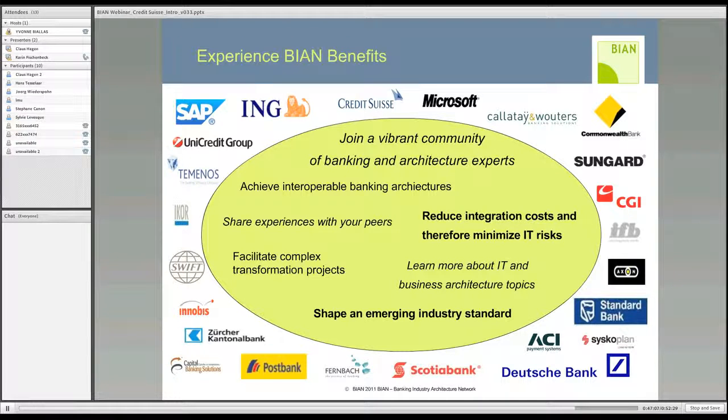Another important area for banks joining, and you've seen Commonwealth Bank of Australia and UniCredit Group in the logos, is that more and more banks currently initiate transformation projects. They try to reduce complexity, and they also try to find ways to share experiences with their peers within the community, with other experts and architects. The overall goal, as Klaus mentioned, is reducing integration costs and minimizing IT risk.